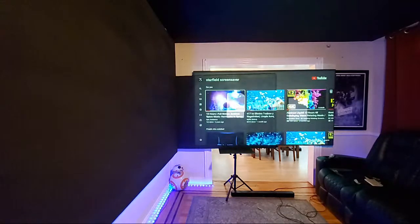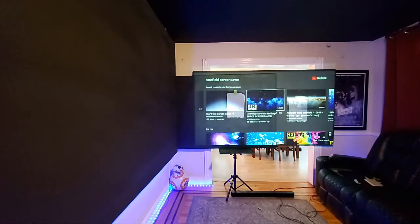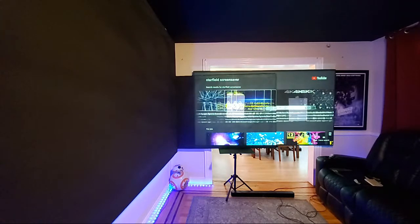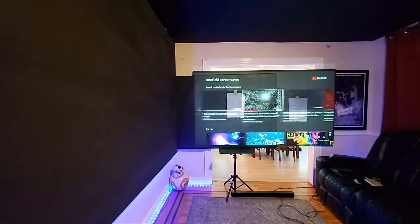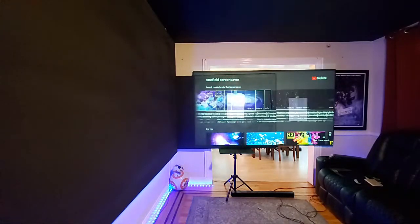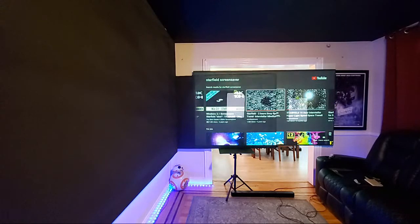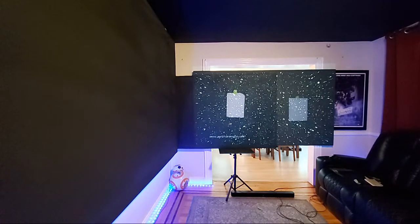That is really, really interesting. It's not to put his product down. This is very interesting. You have to put these tests in here. These tests are really important. They have to be done. I want to see that Starfield screensaver on both of them.